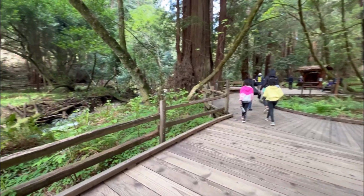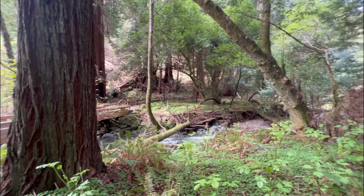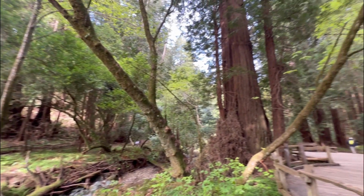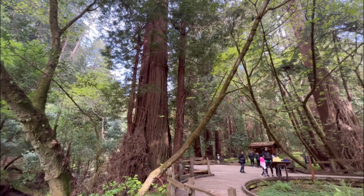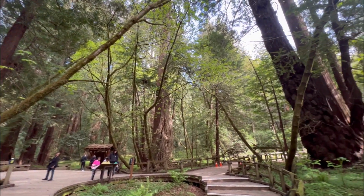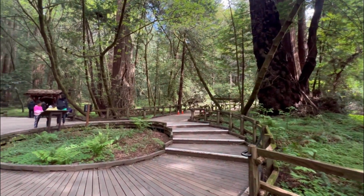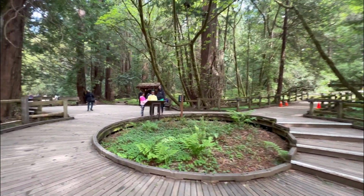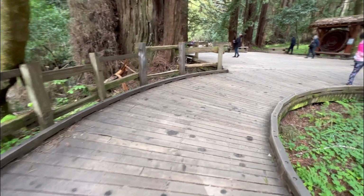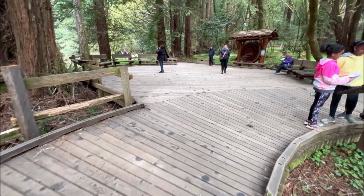So when you enter Muir Woods, you will see that there are three different marked trails or paths that you can take to explore the forest. So decide how much time you have, decide what you're up for that day. There's a half mile loop, a 1 mile loop, and a 1.5 mile loop. So you've got lots of options depending on how much time you have and what you're feeling energy for. And then all the paths here are really great. They are paved with a hardwood. And so it's great for wheelchairs, strollers, or even anybody that may have disability or mobility issues.